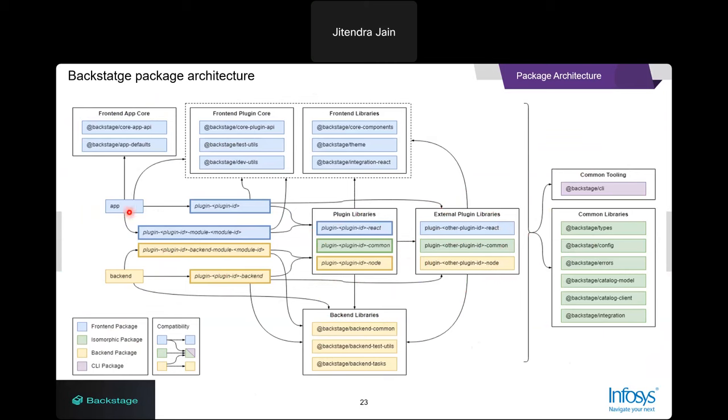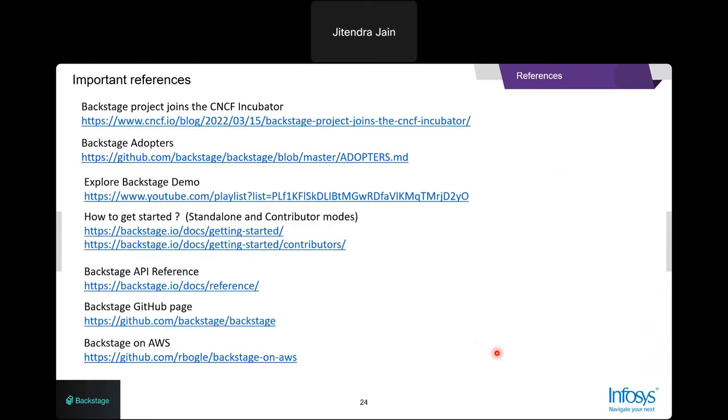So this is the internal architecture. You can always see everything has a unique ID and modules and all that. This is how it's built. So this is the compatibility with all these packages. There's a package-level architecture if somebody wants to go one level down. So with that, I think I'm good. These are the references for you. You guys can refer to them later.